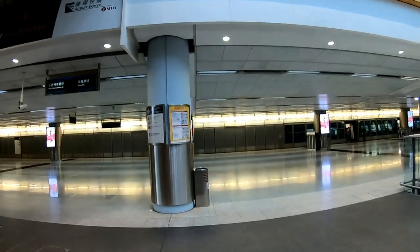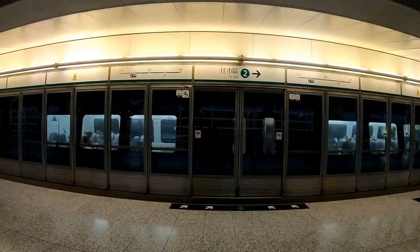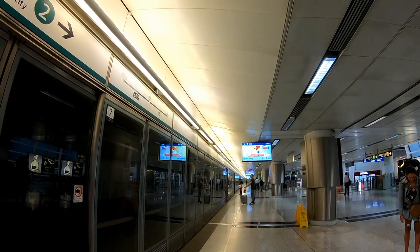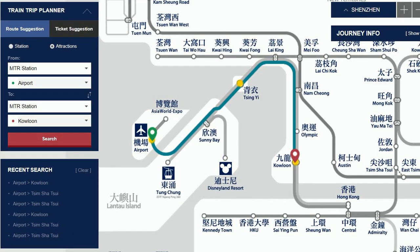As you can see, there are no ticket gates here. You just go ahead, wait for the train at the platform, and ride the Hong Kong Airport Express train to Kowloon Station. Just remember that we will get down immediately at the second stop, which is the Kowloon Station. There may be no announcement on board the train, so be on alert to get down exactly on the second stop, which is the Kowloon Station.